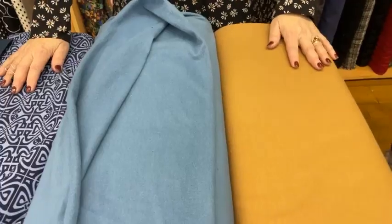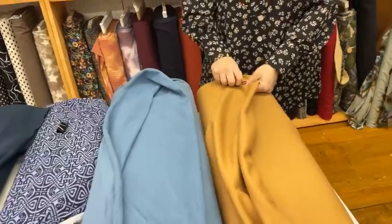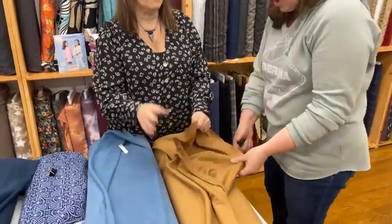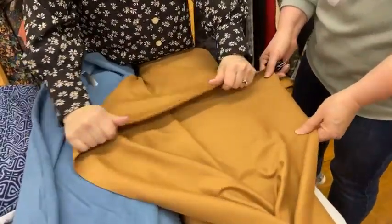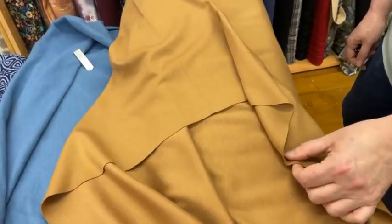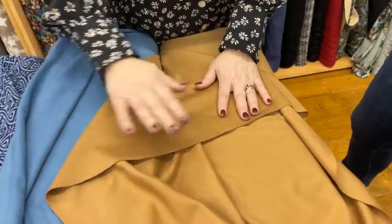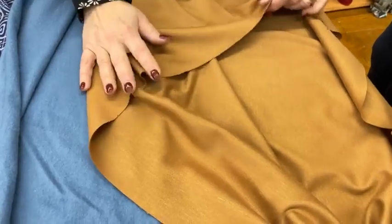The last one here in the group is a Ponte. What does that mean? Ponte means that it has a spongy feel to it. It means that the weave on it is like a double knit. It's a very fine double knit, but it's a double knit. The ones we've got have polyester, cotton and lycra in them, so they are good recovery, good color quality. They're going to feel really nice on.